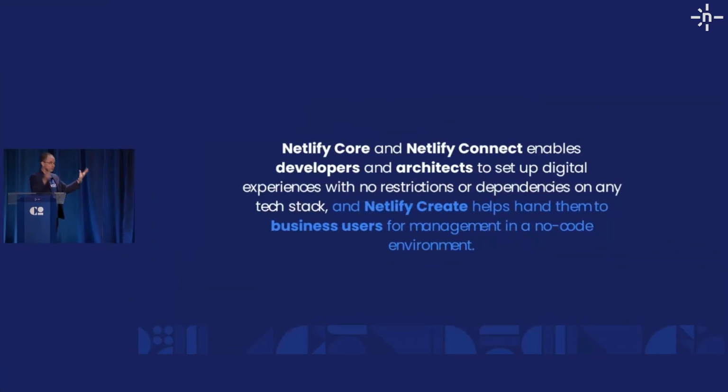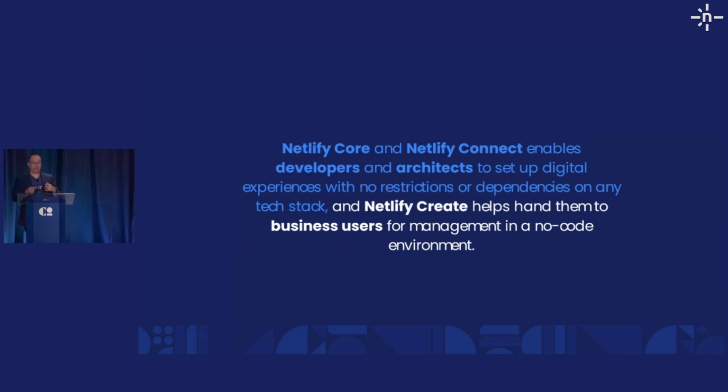Now, to recap, right? We have Connect and Core that are helping your architects build the digital experiences that you want, right? With all the bells and whistles. And then you can hand them over for your marketing team, and they can actually use Create to build pages, create applications, create new websites, all with a no-code experience for them in an environment that they find intuitive and easy to use.